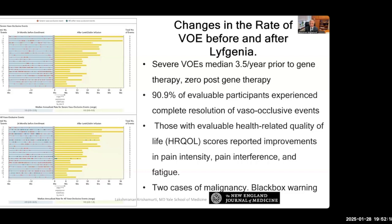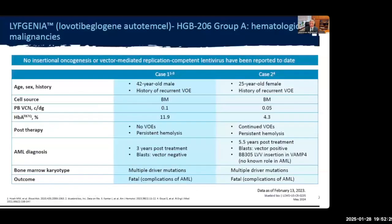Unfortunately, there were 2 cases of malignancy. We're not quite sure what happened, but this is the reason why the FDA gave a black box warning saying that these patients have to be followed for the long term. These were the two patients who developed leukemia.